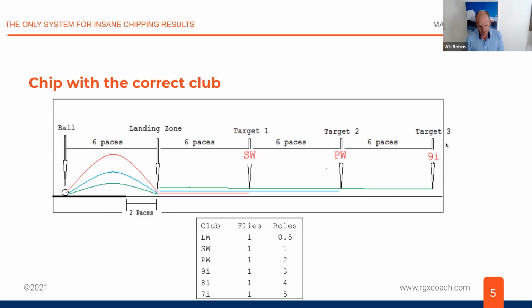And what I see is people get over chipping and they're all tense and tight. How far do I need to go? What do I need to do? Do I have the right club? How far do I need to land it? Is it a pitch or is it a chip? To me, it's simplified to the ball's going to land there and I'm going to putt from there.